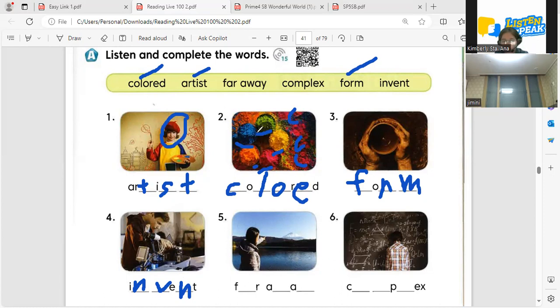How about number five? What is number five, Jimin? Far away. Far away means it's very, very far from you. You need to ride a car, a plane, or a taxi so you can go there. It's far away. Can you say far away?